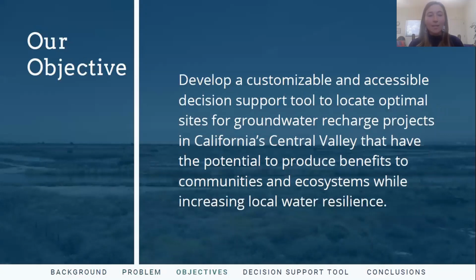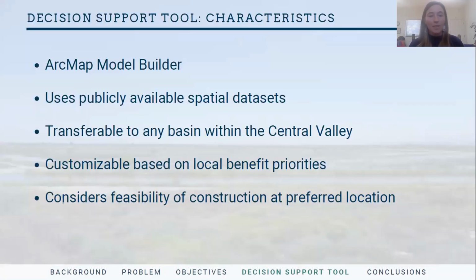To address this, we developed a customizable and accessible decision support tool to locate sites for groundwater recharge projects in California's Central Valley that have the potential to produce benefits to communities and ecosystems while increasing local water resilience. We created our decision support tool using ArcMap Model Builder. We designed it to use all publicly available spatial data sets from government and academic institutions and be transferable to any groundwater basin in the Central Valley.